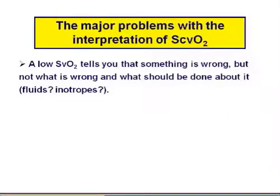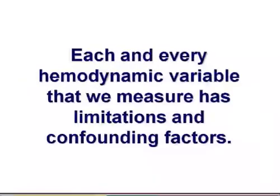So the problem with the SVO2: a low SVO2 tells you that something is wrong, but not what to do about it. And when oxygen extraction is reduced, as is frequently the case in septic patients, a normal or high SVO2 doesn't guarantee that perfusion is adequate and that resuscitation is complete. I will not go through other parameters, but you see the drift. Each and every hemodynamic variable that we measure has limitations and confounding factors.